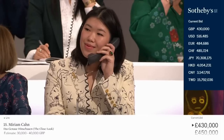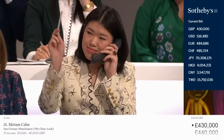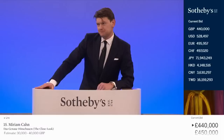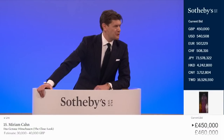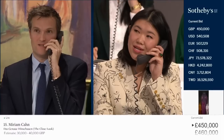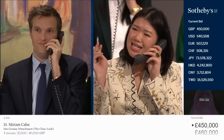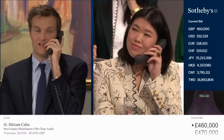Will you say 440? 440. £440,000. Not yours then, Fergus. 450. It's the long way round. At £450,000. Will you say 480, Nicole? 480? 460. 460. Back to you, Fergus.